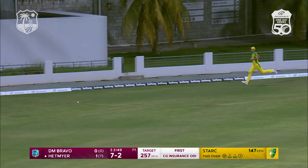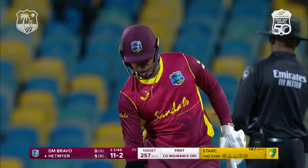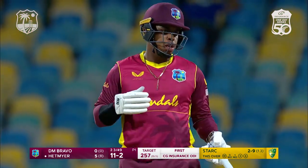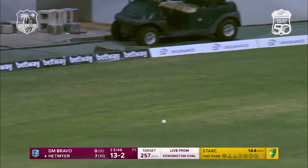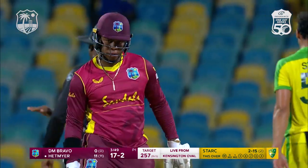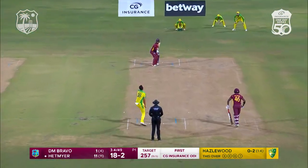Nicely worked. Beautifully timed by Hetmyer. He will get a boundary. Showing good balance and good temperament as well in his innings so far. Should be 4. It's an expensive over from Mitchell Starc. 17 for 2.